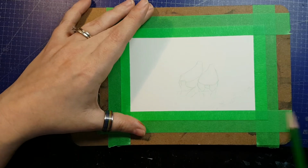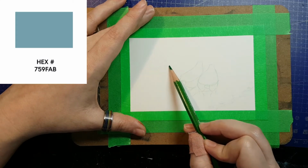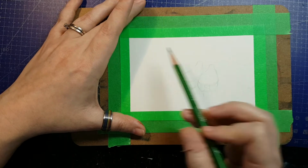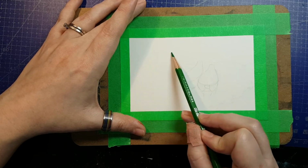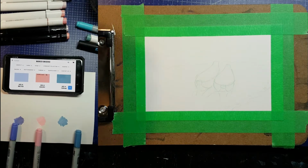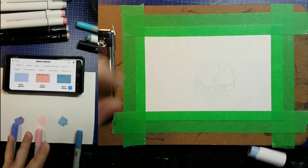And there is hex code 759FAB, and that is a very desaturated mid-tone teal, kind of hanging out more on the blue end, but I don't know, it's a tough call. So as you can see, this is a bit harder of a task matching colors like this. Let's play around with some of these colors and finalize decisions.